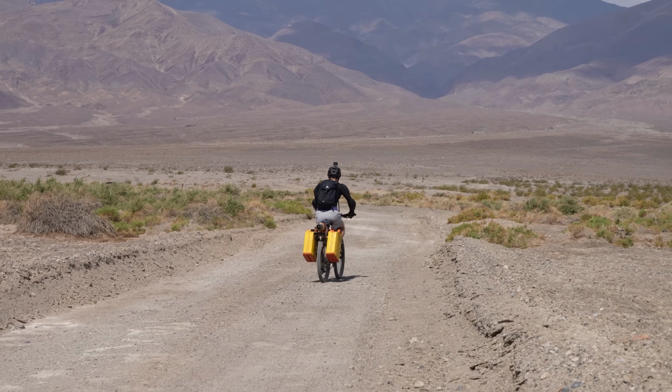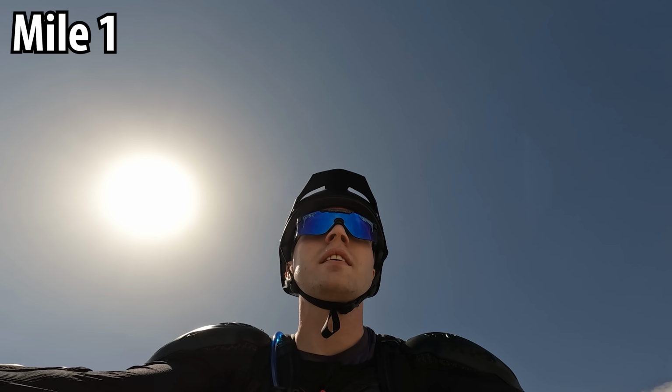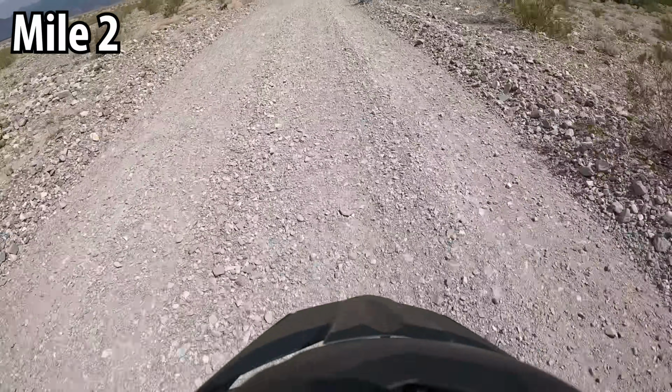As soon as I started to ride, I was already getting worried. The coarse gravelly road was slowing me down a ton, and I knew the last 20 miles of the route would be way, way worse. And I needed to get there as fast as possible so I could buy myself time for any unexpected hiccups.